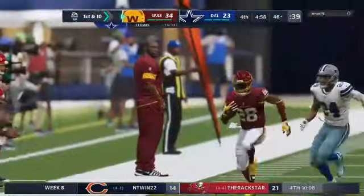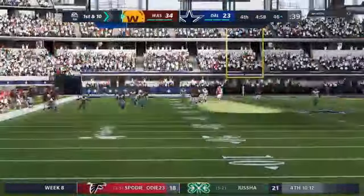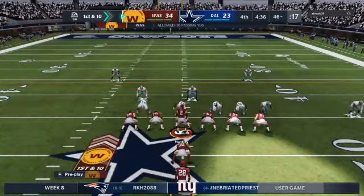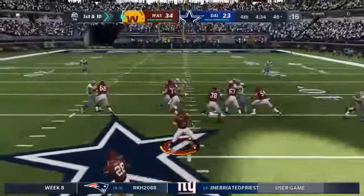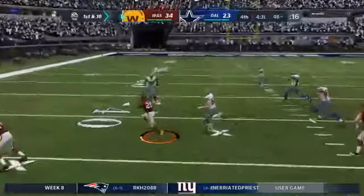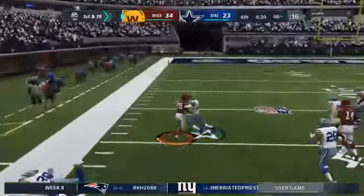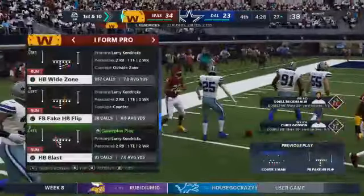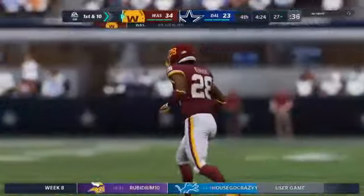It's a gain of 34. And the Washington first. So the line of scrimmage moves all the way across the 50 now as they come up 1st and 10. They'll keep it on the ground. Kendrick. And he works it past the 30, almost to the 25. Another first down, this time on a gain of 19.